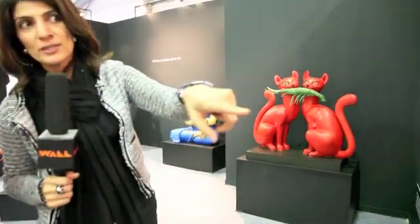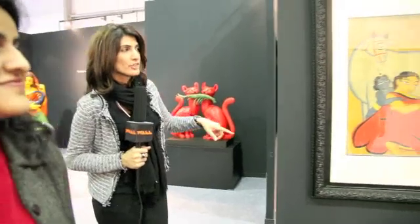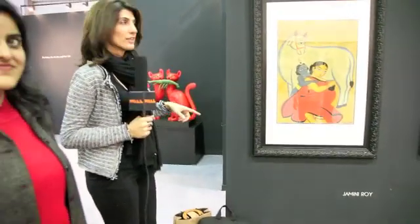And Kalighat, of course, went on to inspire some very, very significant artists. In Europe, it inspired Picasso, Fernand Léger. In Indian art, it inspired Jamini Roy. We've got two examples of Jaminis out here. Jamini is, of course, a national treasure in India.